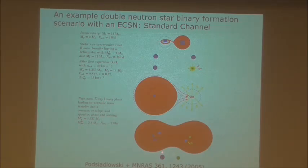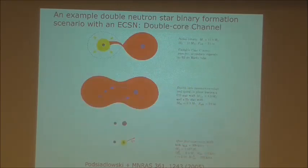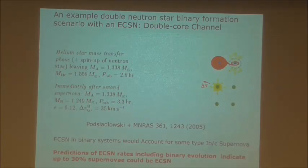So at this stage, the secondary star has the right conditions to evolve, collapse and go supernova as an electron capture supernova. There's a second way of doing this, the so-called double core channel. If both stars start off with roughly the same mass, then you initially get unstable mass transfer and common envelope ejection of the hydrogen envelope of the secondary star. The first star goes supernova, and you end up again with a helium star, neutron star binary.